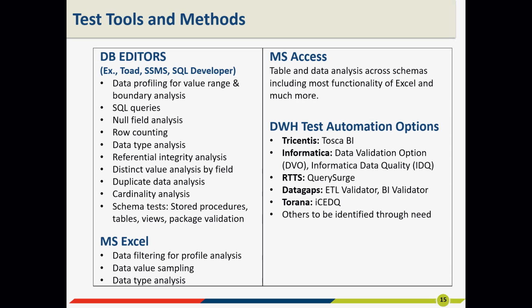The number and types of test automation options available for data warehouse and BI projects is quite limited. You can see on the right side of this chart we have 4 or 5 major tools. Many of them, I would say most of them, are not widely used. Perhaps there's a cost issue. But in addition to that, each project is so different that these tools, those that are available, need to have quite a bit of functionality to be satisfying.